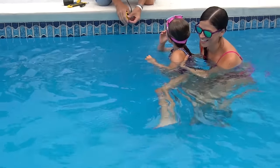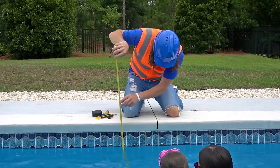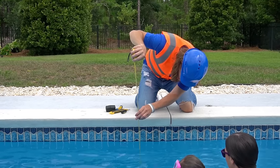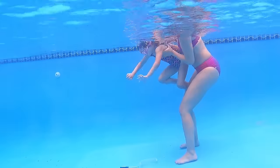Well, you know what? I wonder if we can measure how deep the pool is. You want to try it real quick? Let's see. What do you think? Oh, I think that's it right there. Oh, it's like 3.5 feet. Wow. Okay, all right.